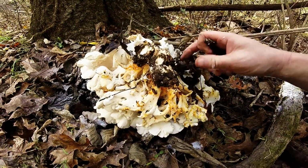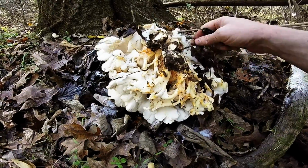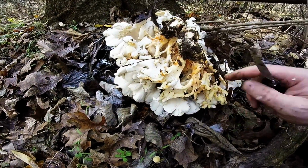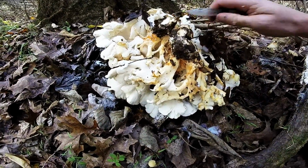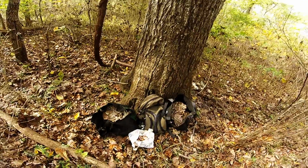This one, as I cut what I could and pulled it up, there's gonna be some of these yellow areas. They're not good anymore, but some of this is still pretty firm, and I think still will be good.